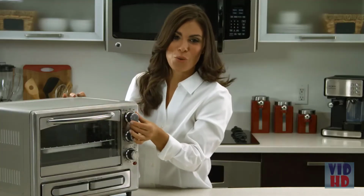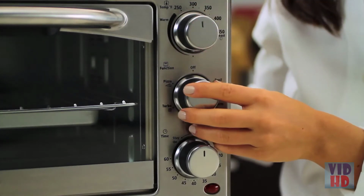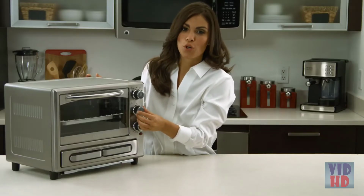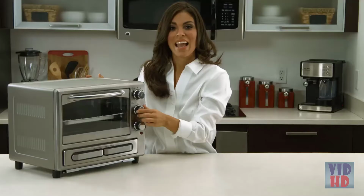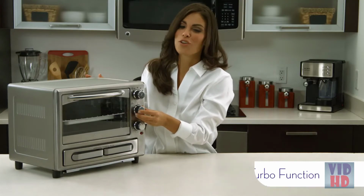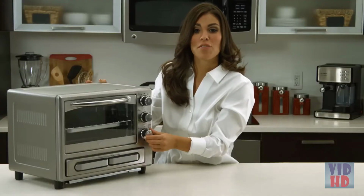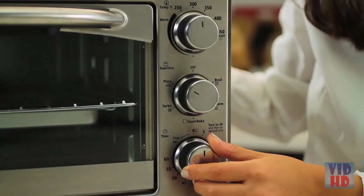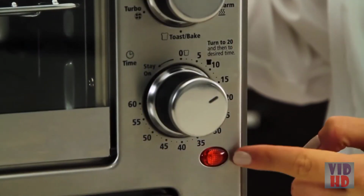So let's check out these controls. These knobs make it fast and easy to set your oven. Here are the settings for multiple cooking functions, including pizza, which activates the pizza drawer, and turbo for turbo convection baking technology to cook food faster and brown more evenly. The 60-minute timer has an automatic shutoff that dings to let you know your food is ready. Once you set the timer, the indicator light will turn on to let you know it's working.